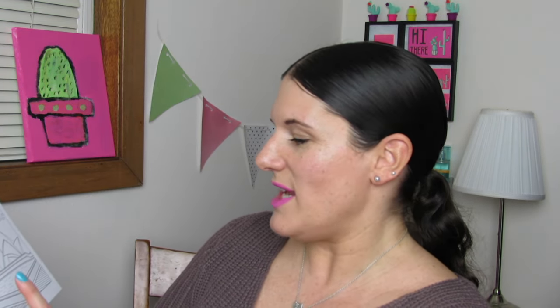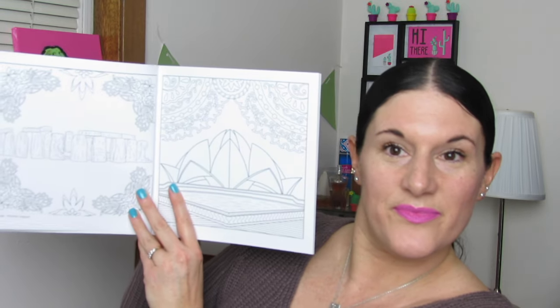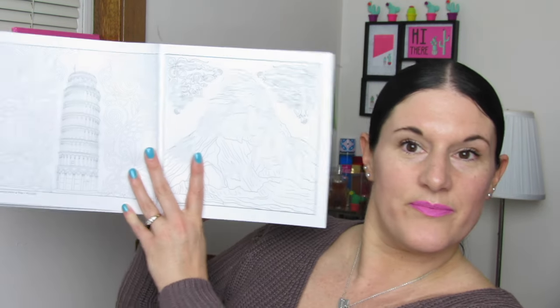Let's go ahead and take a look at Landmarks. The Eiffel Tower, Stonehenge, and the Lotus Tower. I hope you guys can see it from me holding it back here. The Leaning Tower of Pisa and Matterhorn. Again, the paper is very nice. It is double-sided and it's not serrated, but very nice paper.